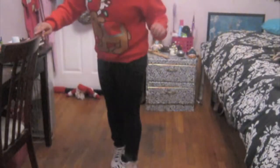So those are my Jordans that I was telling you guys about. You'll see a better picture of them right now. Here are the Jordans that I was wearing. This is a really cute look. I love it.